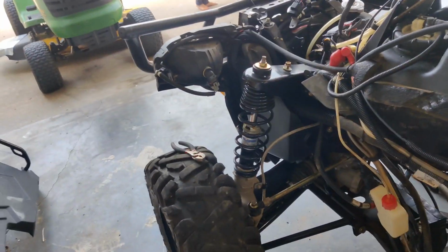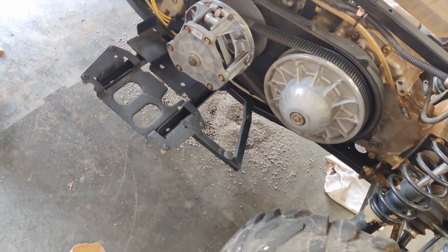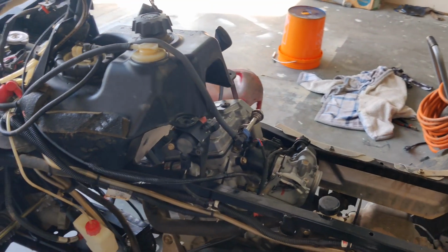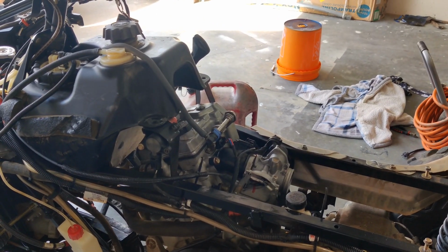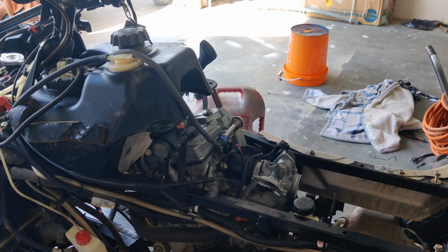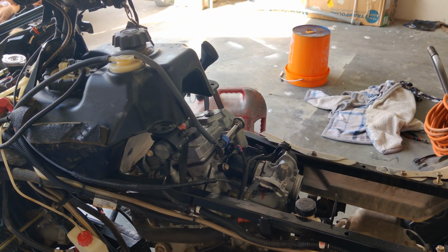Uh-oh, I forgot to tighten the cam chain tensioner and most of the oil poured out. So I don't have the correct oil for it, but just for the sake of trying to get this thing running, I'm going to throw some T4 in there because it's what I got. And I'm obviously going to be changing all the fluids when I get a chance. But I just want to hear this motor run for a minute.